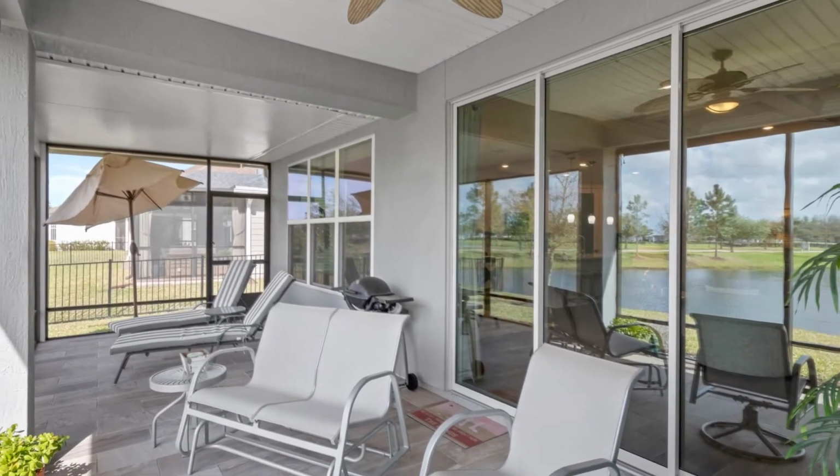And when it comes to screening in the lanai, I don't recommend doing it with the builder because you could do it later for much less. Now, there's usually an option to extend this lanai and double the size of it.